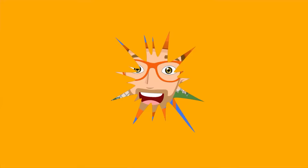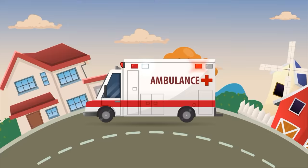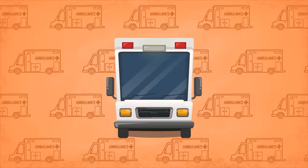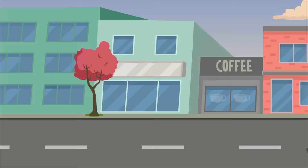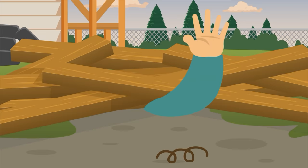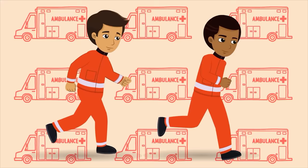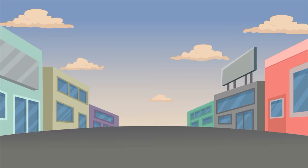Whoa, what is that? That looks like a hospital on wheels. It's an ambulance. It's a little hospital on wheels. It's a vehicle that can transport people who are sick or hurt to the nearest hospital with a medical team that rides around, always ready for people who need help.